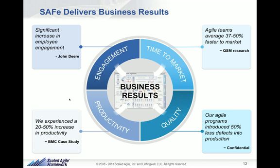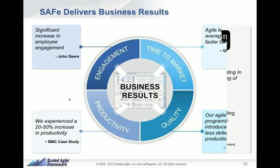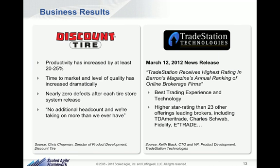They're not my results. I didn't do this work. These enterprises did this work. They instrumented the work, and they reported these results. And these results are available for anybody that takes the time and the effort and is willing to bite into the substantial change vector that Agile at Scale implies.